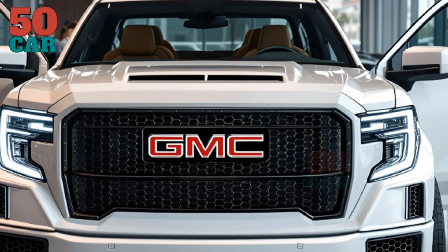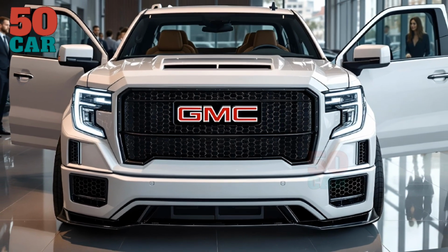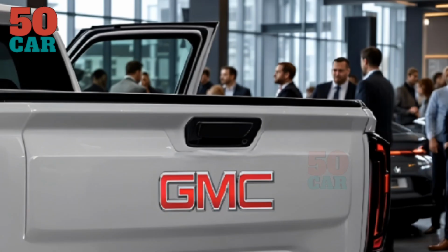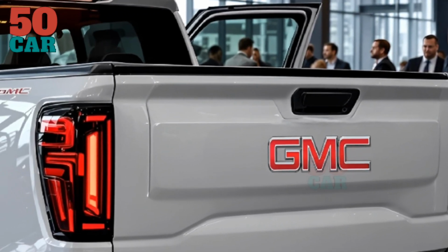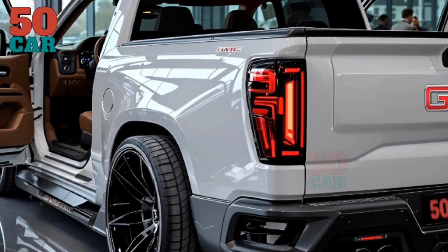Price and competitors. Priced competitively, this concept will likely fall into the higher-end pickup truck category, appealing to both luxury buyers and enthusiasts. Competitors include the Ford F-150 and Ram 1500.